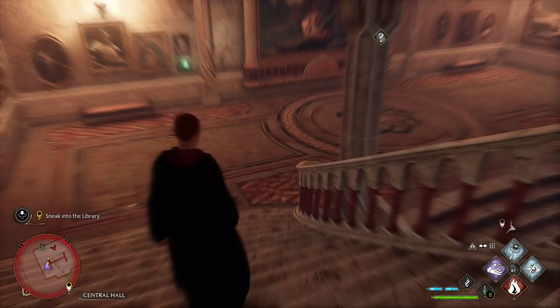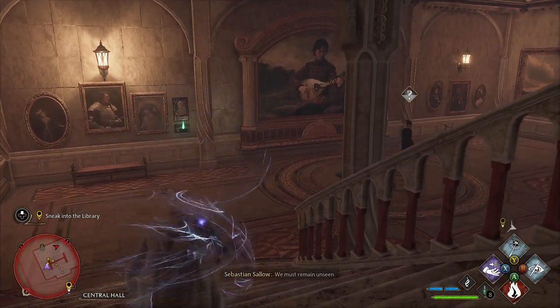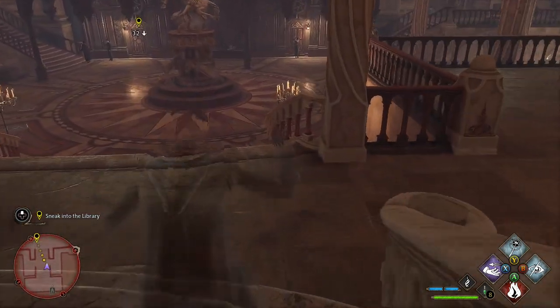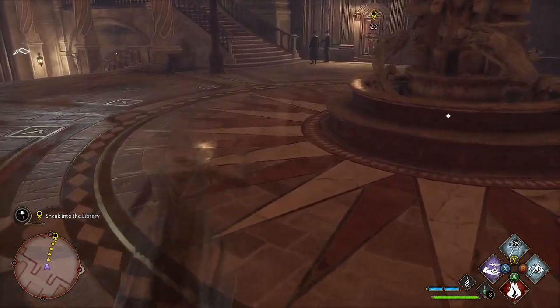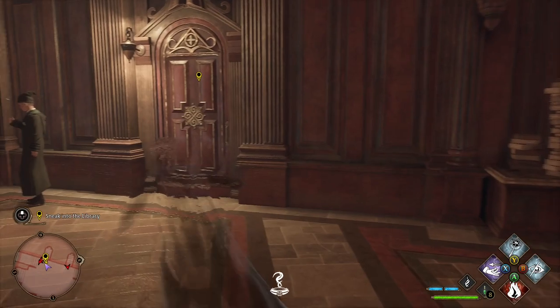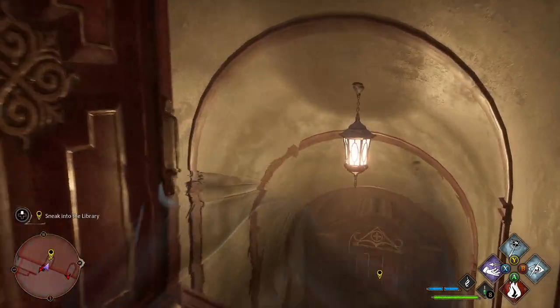This is the game heavily prompting me to put disillusionment on now, and I finally take the message. We're going towards the main entrance to the library. And the library, most of this game is beautiful. I think the library is really well crafted and really good looking too.